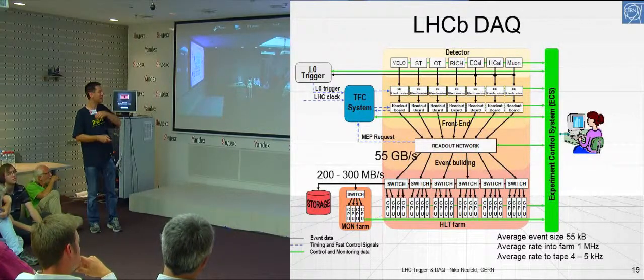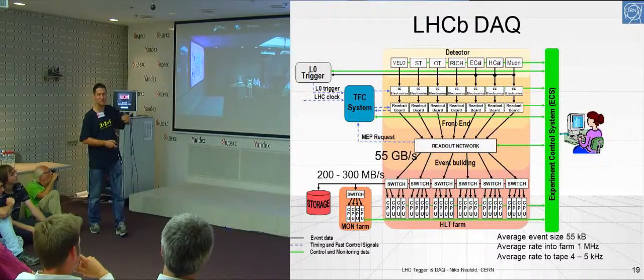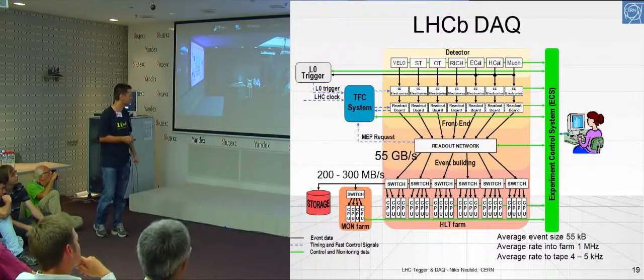If you ask our analysis friends, they would rather shift it towards 1 megahertz. I mean, just to have it on tape. It's always better to be sure.